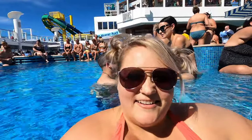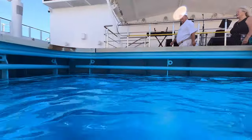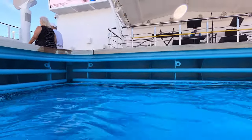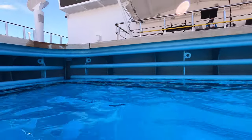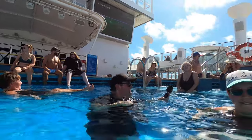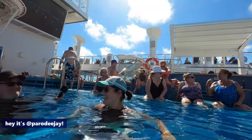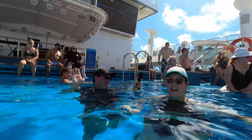First time in the pool in a long time on a ship. I did it. Ricky and Laura and D and J are gonna get changed and come on in the pool. All right, this is a natural wave pool, you guys. When the ship moves, the natural waves push the water and then bring you down. Oh my goodness! In the pool. Norwegian Escape.